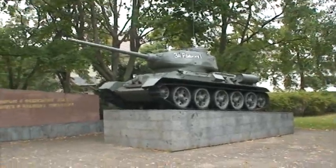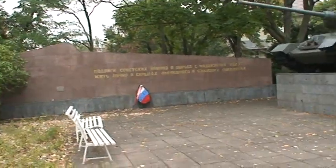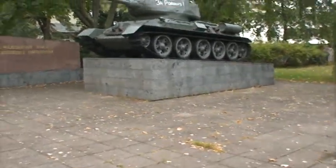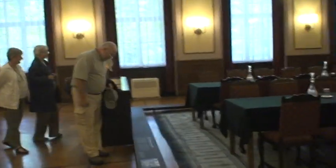This was a Russian T-34 tank. So this is where the surrender was signed by Keitel to General Zhukov.